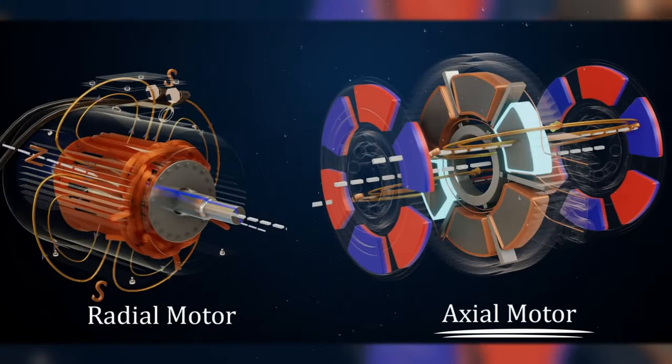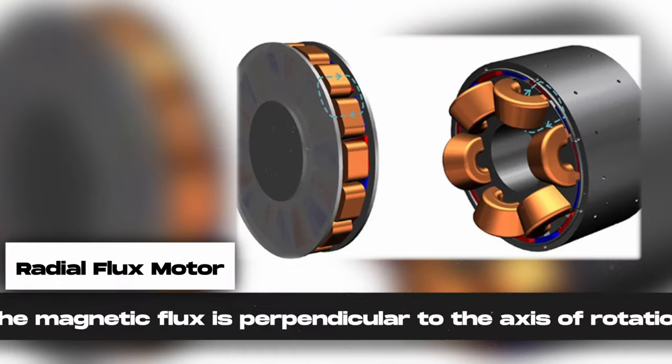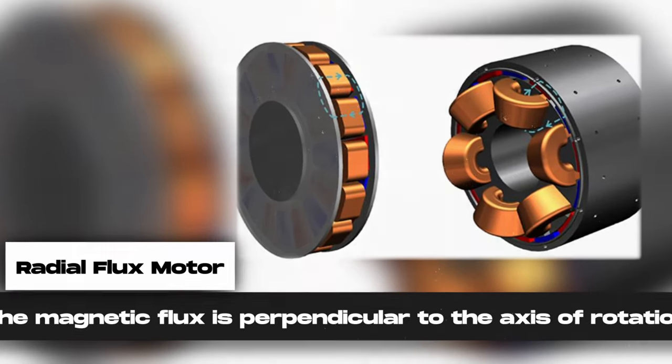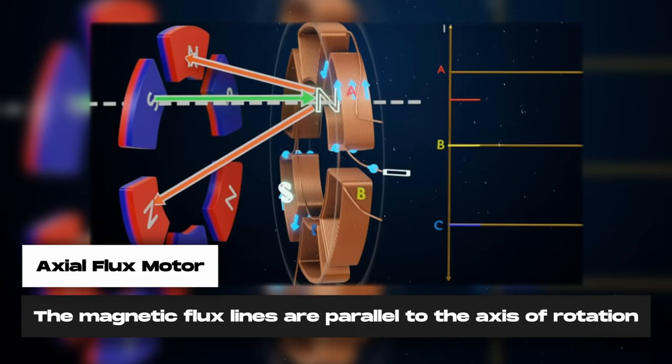Think of axial flux motors as the turbocharged cousins of radial flux motors. In a radial flux motor, the magnetic flux is perpendicular to the axis of rotation. In an axial flux motor, the magnetic flux lines are parallel to the axis of rotation. But how does it actually work?